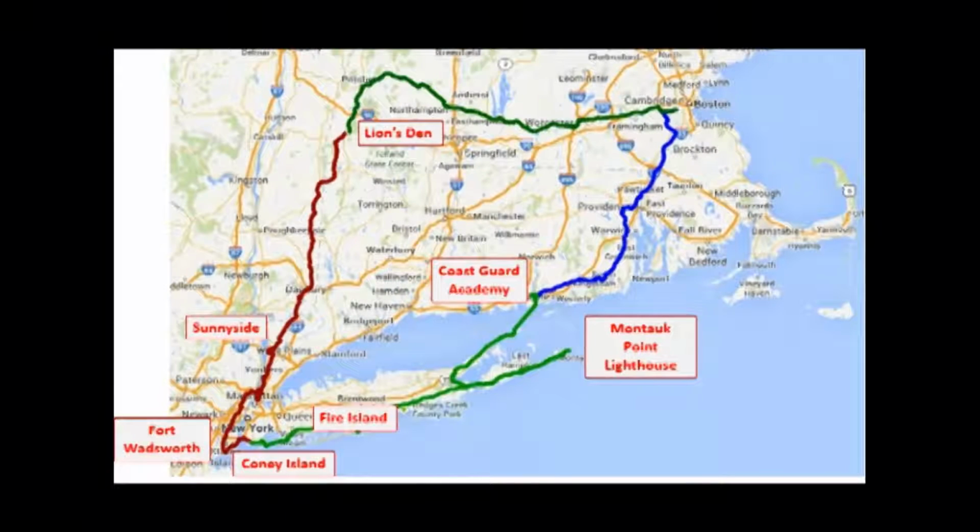My 3.5 day trip started in Brookline, traveling through Connecticut, along the south shore of Long Island to Staten Island, and then north up the Hudson River to Tarrytown, through Danbury, Connecticut, and Great Barrington, Massachusetts, before returning home.